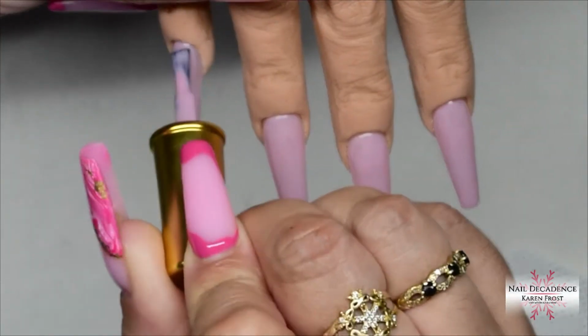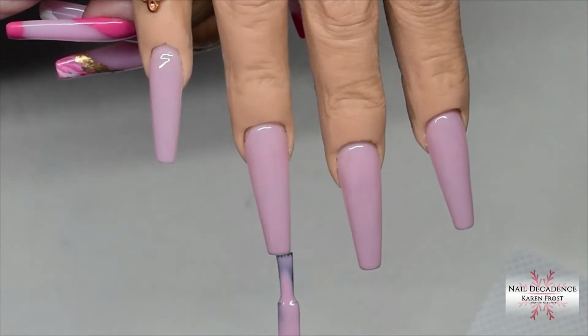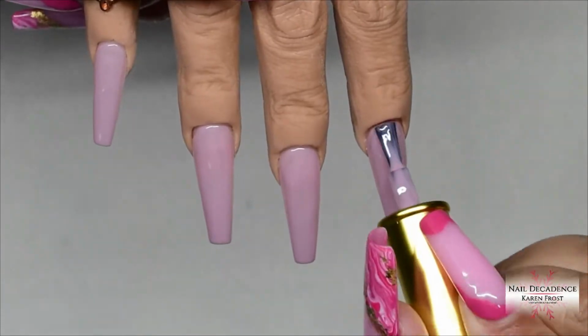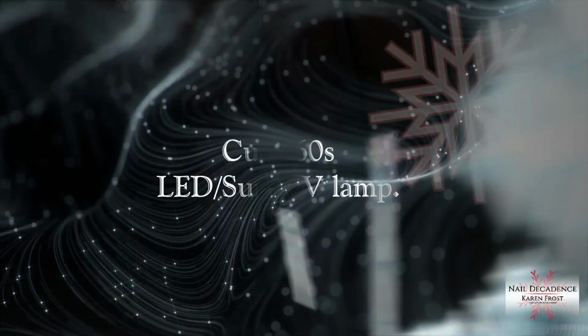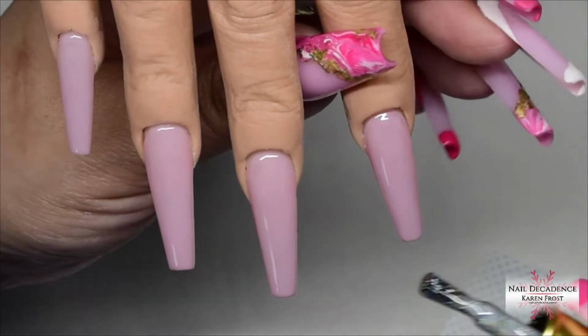You can cap the free edge if you wish. Not everybody does. It's up to you if you do. I like to, but I don't cap on the first layer. I will only cap on the second layer, because I don't want to lose the squared off tips of my nails that, like I said, I filed.